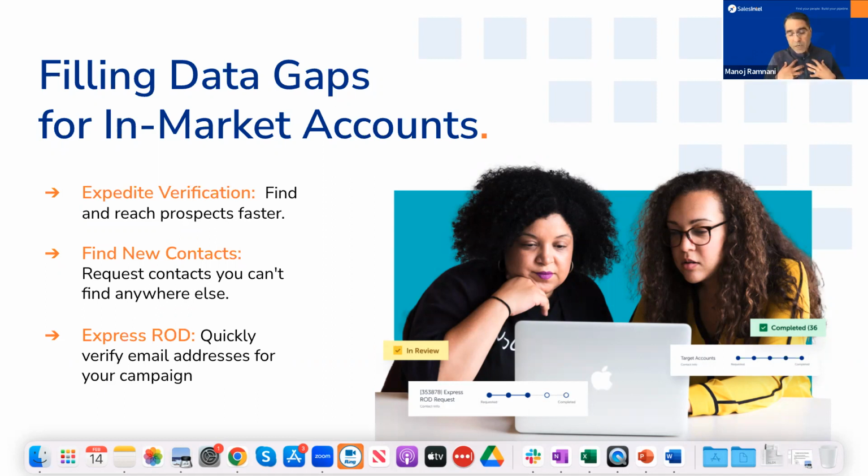For our clients, obviously they have access to our high quality, human verified data from day one, and then they have access to our research team. We call it research on demand, where they can request to fill in the gaps and also verify the context that we don't have in our platform. Because let's be honest, with hundreds of millions of folks in the professional world, there's no one platform that's going to have all the data.